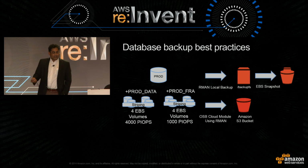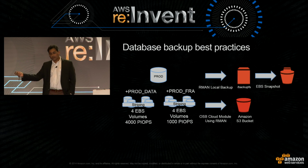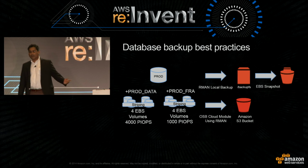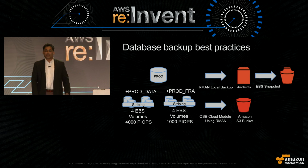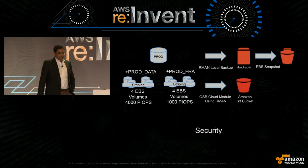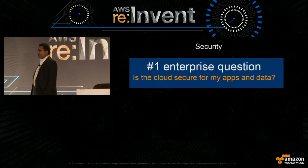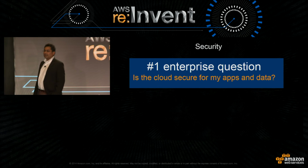Okay? The other option is to use RMAN to go directly to S3 buckets, which means RMAN can also recover directly from S3 buckets and bring it back for you, which works both ways. Okay? Security. It's a very important aspect, very important factor.